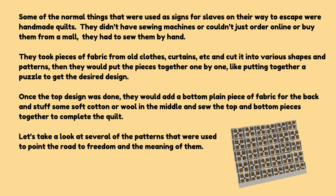They didn't have sewing machines or couldn't just order online or buy them from a mall. They had to sew them by hand. They took pieces of fabric from old clothes, curtains, etc., and cut it into various shapes and patterns. Then they would put the pieces together one by one, like putting together a puzzle to get the desired design. Once the top design was done, they would add a bottom plain piece of fabric for the back and stuff some soft cotton or wool in the middle and sew the top and bottom pieces together to complete the quilt.